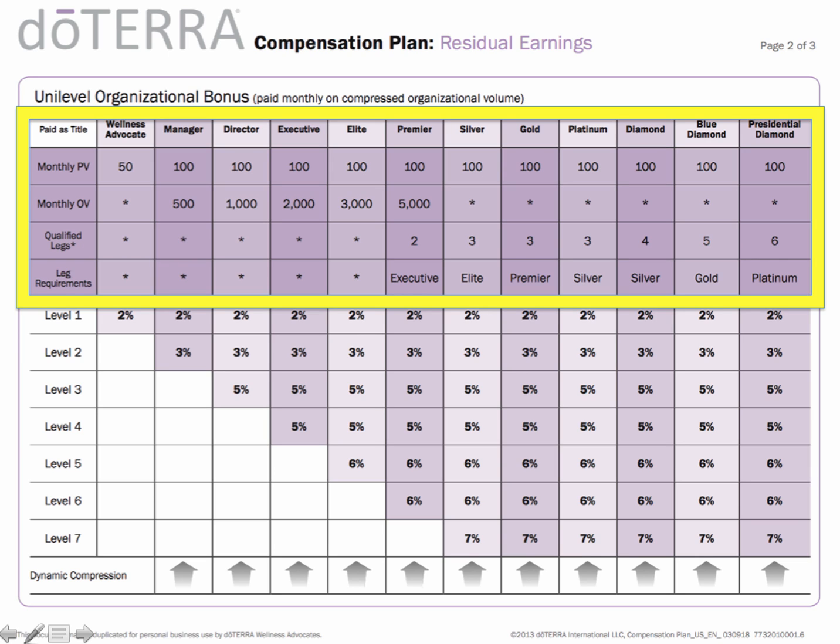Okay, notice that silver, they no longer require a volume amount, but there is an implicit volume because your 3 elites, well, for them to be elite, they have to have a minimum of 3,000 points, right? So you'll have 3,000 points on 3 different legs. You'll have a minimum of 3 times 3, meaning 9,000 points OV in your organization, right? Plus your own. So you're going to have your own 100 PV. So you're going to have a minimum of 9,100 points for you to be a silver. With that information, you should be able to understand how to draw out on a piece of paper all of the rest of the ranks. Let me just show you what the silver looks like drawn out.